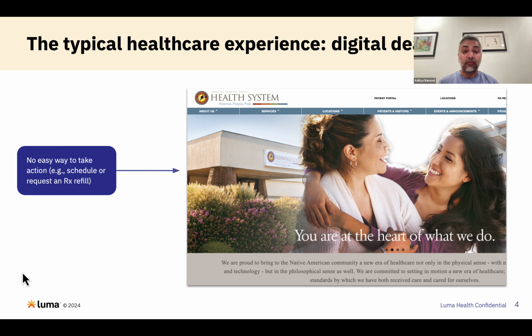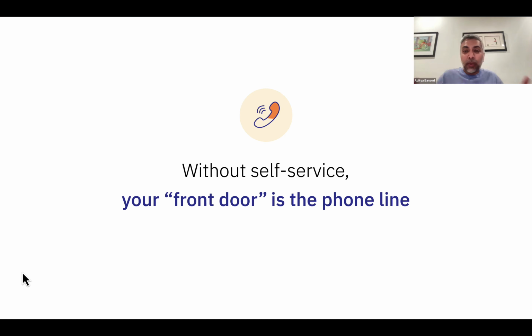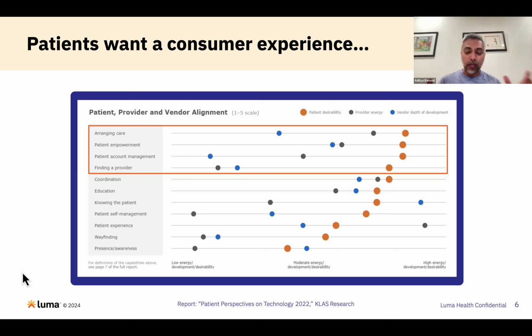The front door is the phone line. And that's what patients want, honestly. Patients want a consumer experience. There's great data from KLAS Research in 2022, which asks patients, asks vendors, and asks healthcare systems, what do you want and what are we delivering to you? And there's a really great opportunity to put the patient's voice at the center of healthcare IT.